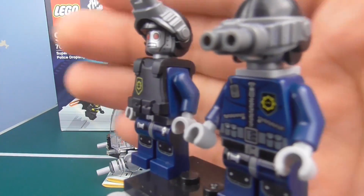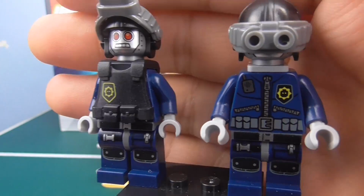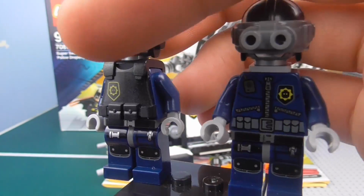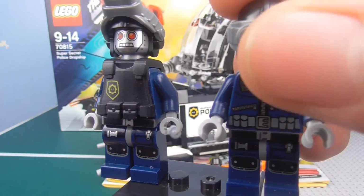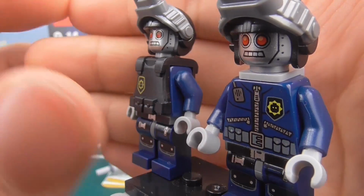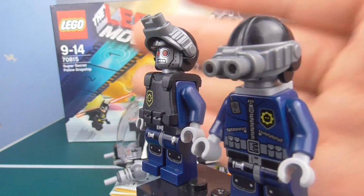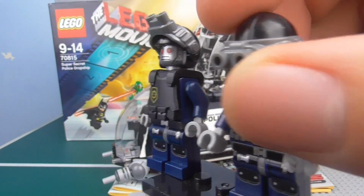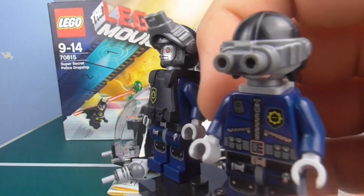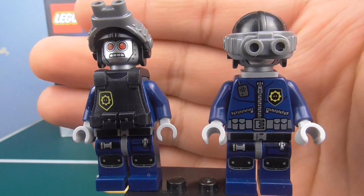These goggles, however, they're really cool. They simply attach to the head, and they are pretty nice detailing. Again, you get them on these both. However, you can't really pose them specifically. It really has two positions. It stays in this position, or it flips down like that. So, that's really what there is to say. There's nothing more on that. Those are the two positions of the goggles.